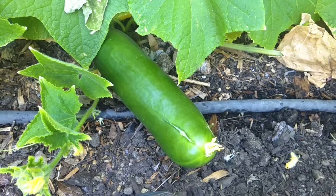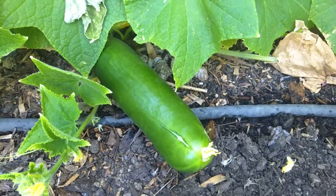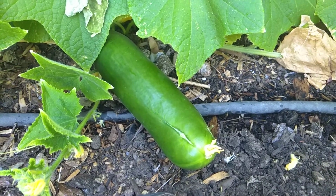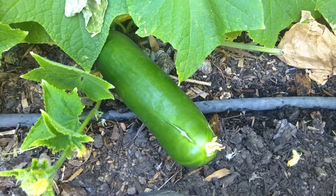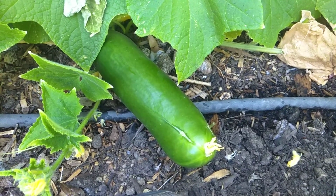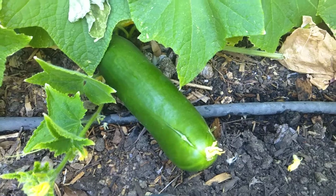Today we're looking at the Diva Cucumber. This is a Beit Alpha variety, regular cucumber. Very productive, originated from Johnny's Seed Supply, and that's what we're looking at today.